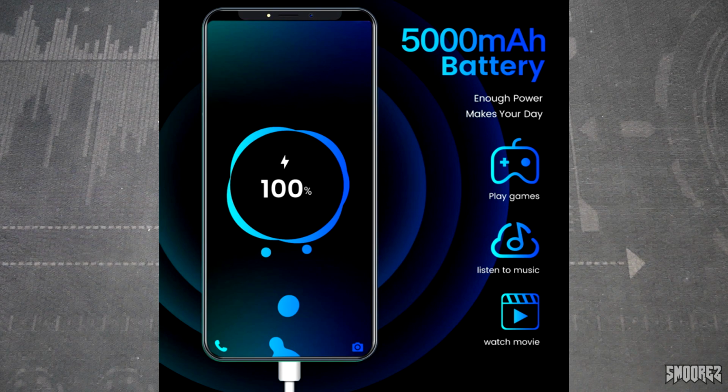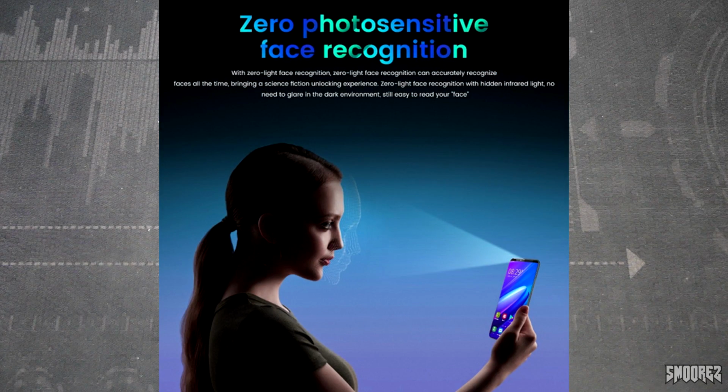Anyone want to guess what it is now? 2000 milliamp hours without even seeing the device? Good old zero photosensitive face recognition with zero light face recognition. Yada yada yada. We know this before. Still easy to read your face. They need to take away the quotes around face.